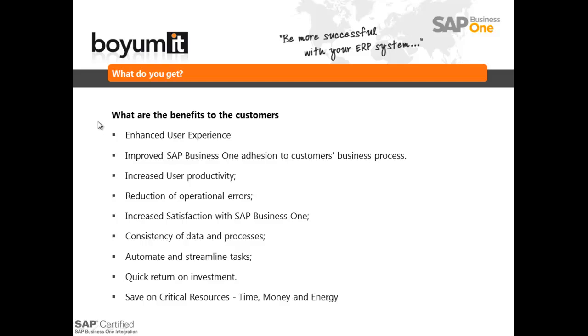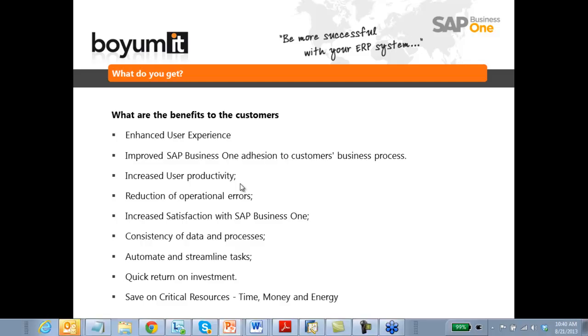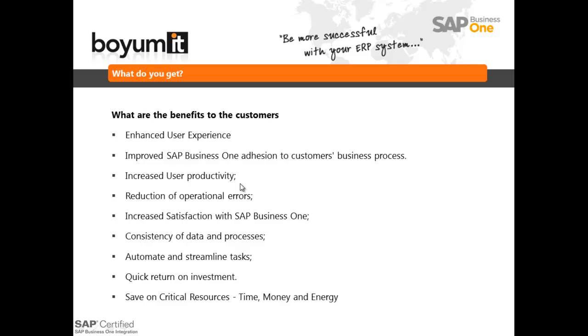So as you can see, what customers and partners can benefit from this module is a very enhanced user experience. You're able to save a lot of clicks and a lot of time. You're able to make sure that the data that you have in Business One is the correct data, so later when you want to report on it, you're able to do that. You get much more increased user productivity. With the rules, it's just matching into their job, so they don't have to pick up the call to get something going or do anything like that. Very easy to use, very intuitive to make.